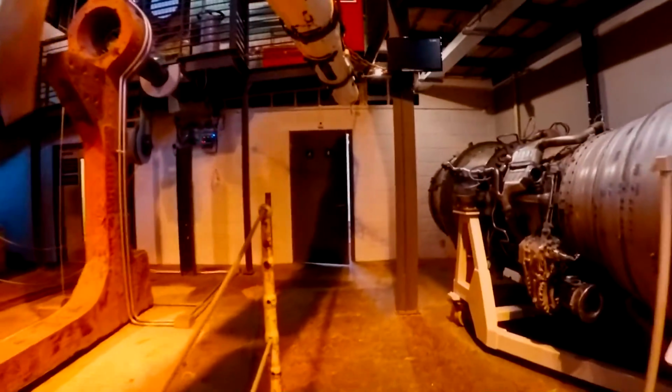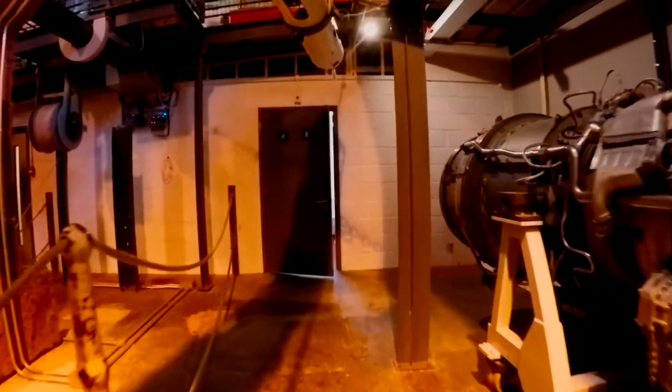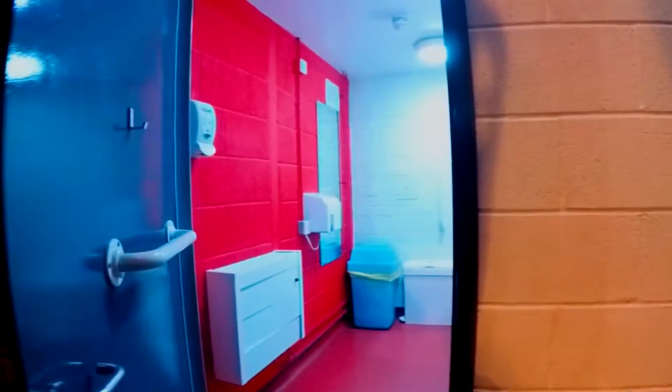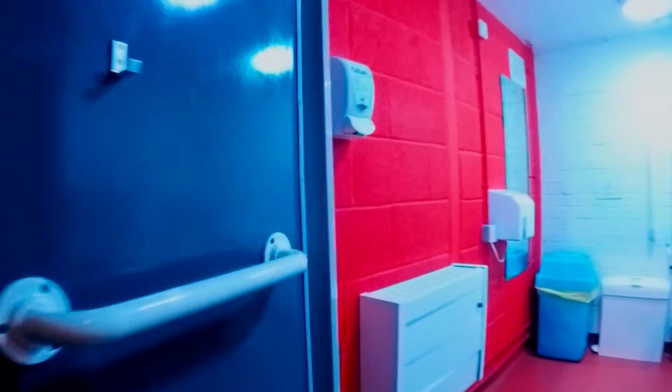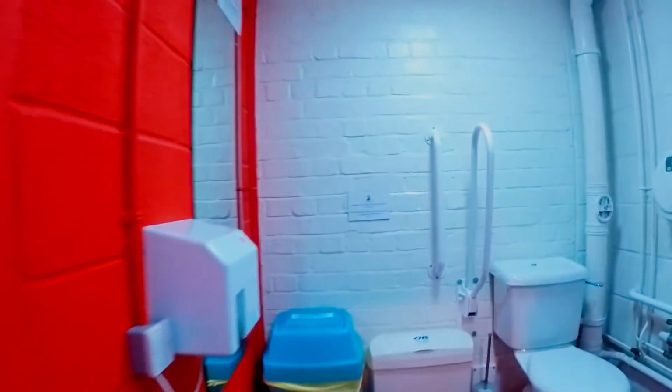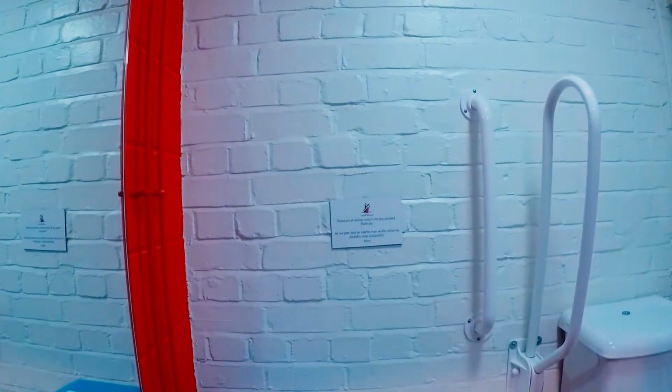Over here, conveniently, is a disabled toilet, which I think we shall use. Nice and big.